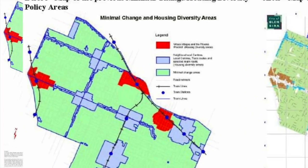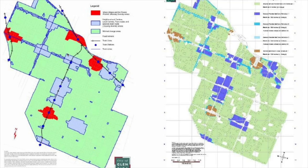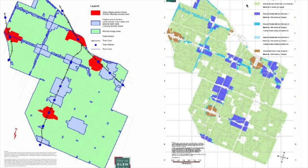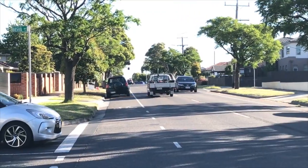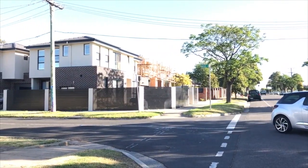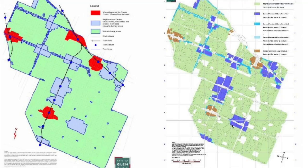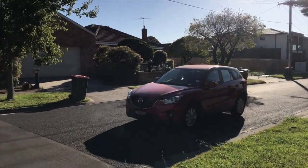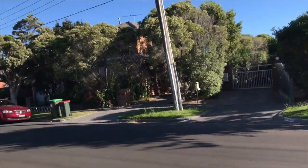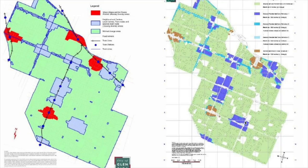The old map before 2013's change and post 2013, where the new residential zones were brought in. We're just off Tucker Road, which runs across Centre Road, as you can see. But it's the scale of this purple patch which I'm concerned with. Previously, it was known as a neighbourhood centre. Quite why neighbourhood centres stretched all the way back here, we don't know. We don't know what the justification for that was. But the fact is, it became that way.